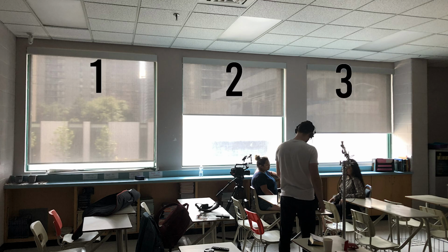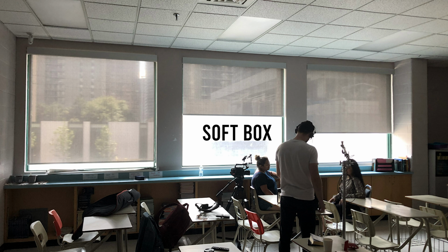You know, the more layers of diffusion you can put, the softer the light will be, so play with the window. Here's another interview that I did in a school, and you can see here we had 3 windows to work with. So I closed the blind down on the far window on the left just to bring a little less light into the room. And then the middle window, I only brought it down halfway because it created a big soft box for my subject. And then the far back window here on the right, I just closed it down almost all the way so that there was less light on the background so that my subject stood out.